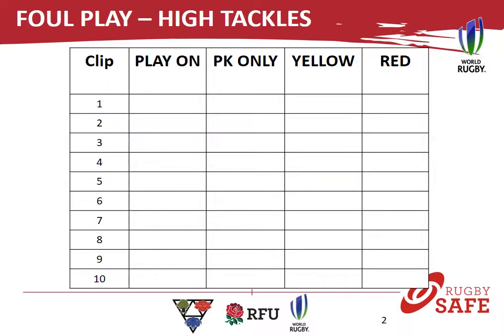This might be a good time to pause the video, get yourself a piece of paper and mark it with a grid, something like this that you see on the screen. Clips numbered 1 to 10 with 4 decisions: play on, penalty kick, yellow card or red card. You'll need this as we go towards the end of the video so that we can mark down what your thoughts are on some examples we'll be showing you.